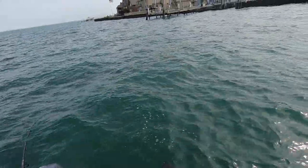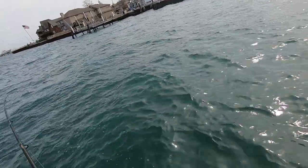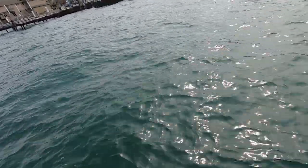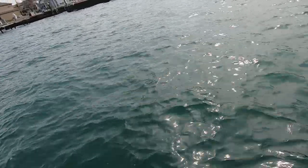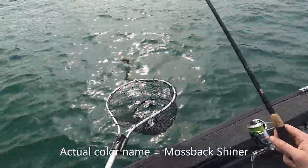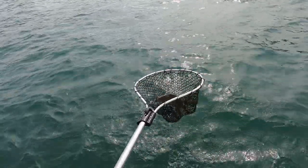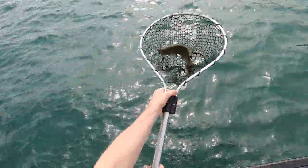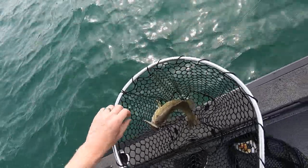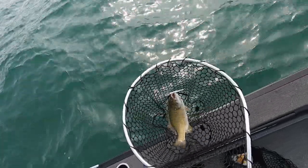Emerald shiner. I don't know if that's the official color name, it's just what it looks like. No, I actually think that's Haystack, believe it or not. Oh yeah? Well, I think I just found a needle in the haystack, boy. There he is. Jerkbait day on Lake St. Clair. Here he is again. God, I'm so glad we're finding them right outside the metro.